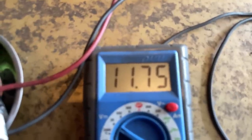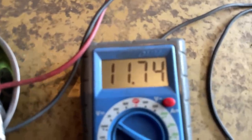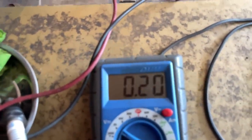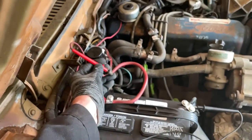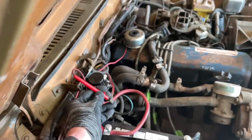It worked. 11.75 volts. That's fantastic. So that's working. So, okay, let's back off the key. We'll try the solenoid itself next. So what this means is that the wiring from the ignition switch to the starter solenoid is good.